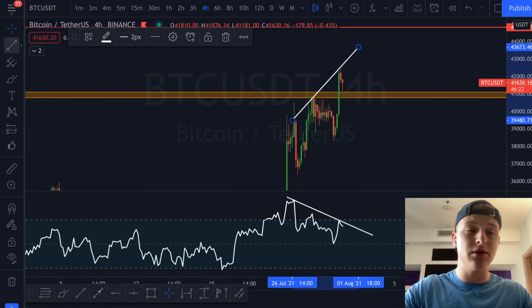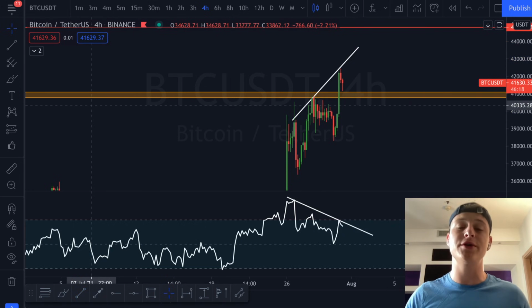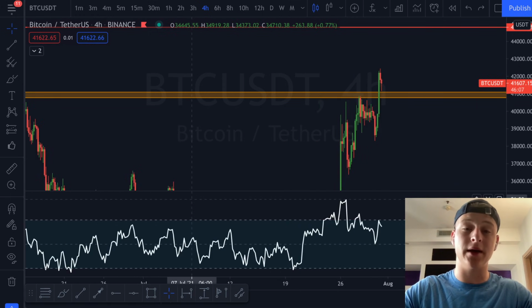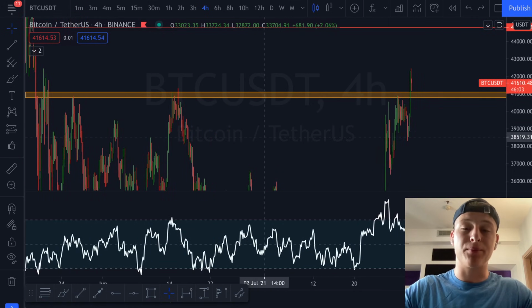So this is still concerning me ever so slightly, since we are once again creating another bearish divergence on the RSI. But like I already told everyone before, we can create several bearish divergences and still move up from there. So yeah, looking pretty exciting here, and I definitely can't wait to see where we're heading towards if we're approaching this level.